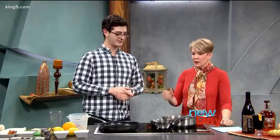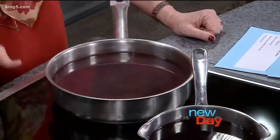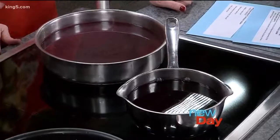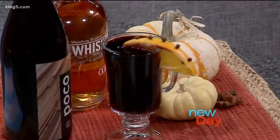So it's kind of cloudy right now, and then it gets clearer as it cooks down a little bit. The sugars are mixing in, and once it's settled, it's not cloudy anymore. And then you serve it over here. It looks delicious with orange and cloves.